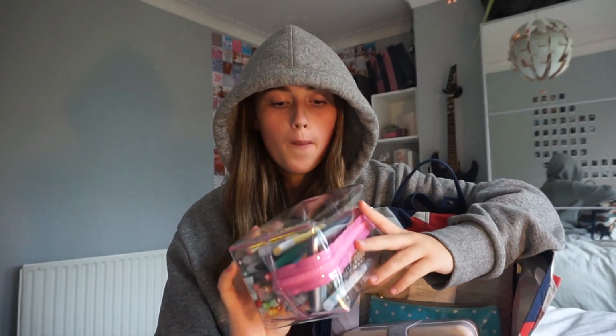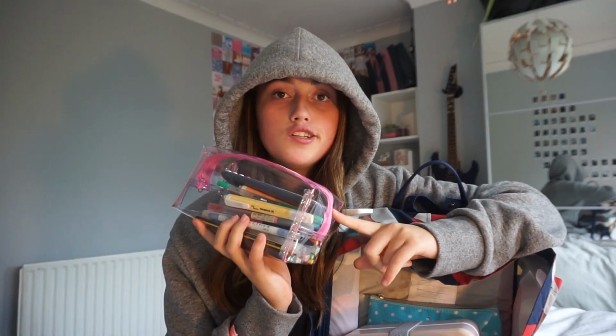So I just have a few highlighters, calculator, glue stick, some normal biros, some pencils, some fine liners just in case we need to make posters. Sometimes they make us make posters in class. And then I have just some colored tip gel pens just in case I need it.